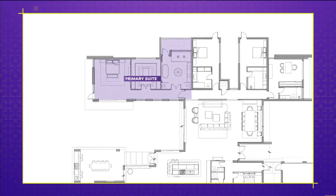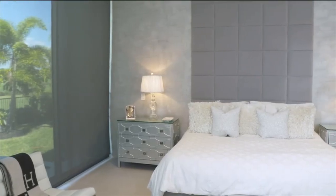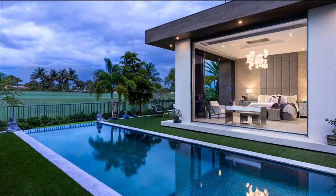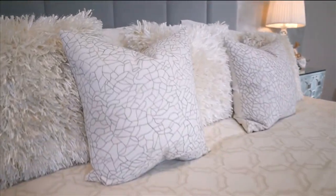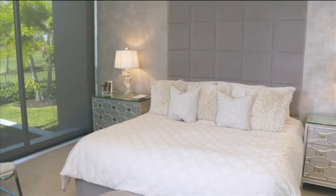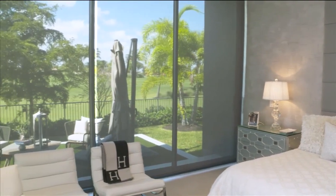The primary suite takes up an entire wing of this home. The space enjoys fabulous design features and a connection to the outdoors. Now we're in the plush area. This is where we just want to sit and relax. Two walls out of the bedroom are all glass again. We talk about the glass house. It's a beautiful modern feel, but you've warmed it up.